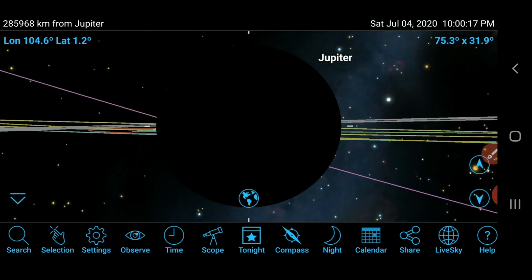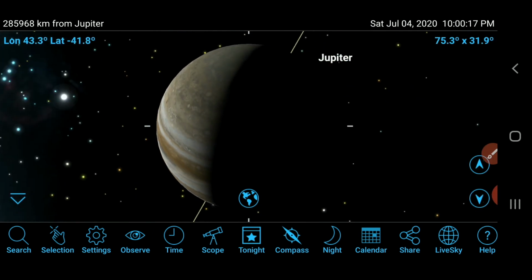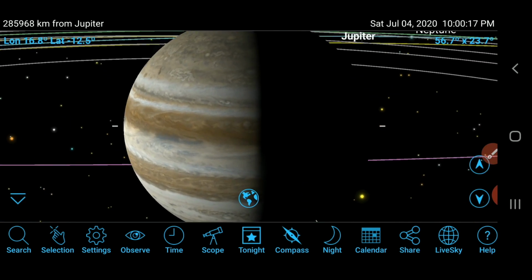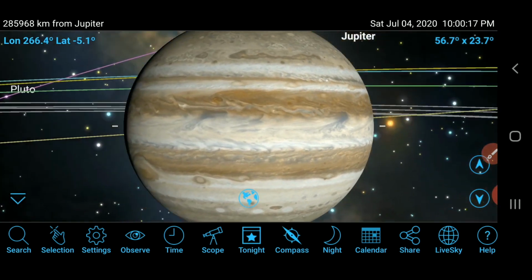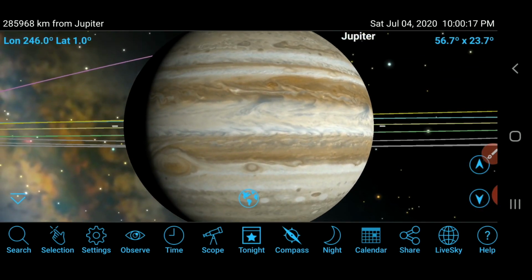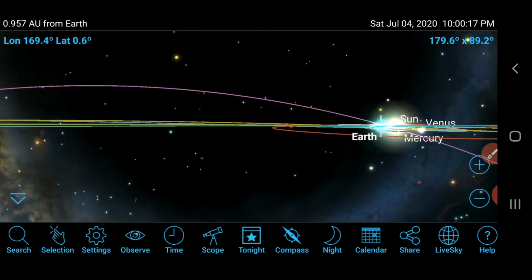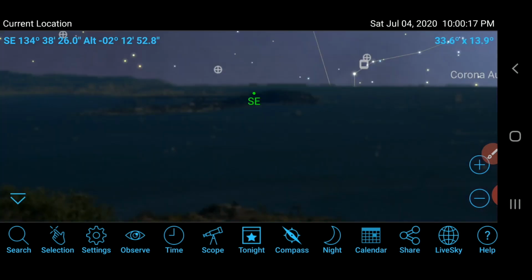So this is basically looking at a 3D picture of Jupiter on July 4th, 10 p.m. So it's pretty cool, nifty graphic, and you can check out objects in 3D at a specific date and time. So we're gonna go ahead and head back to Earth. I feel like a meteor about to slam into the planet. Oof, that must have hurt.